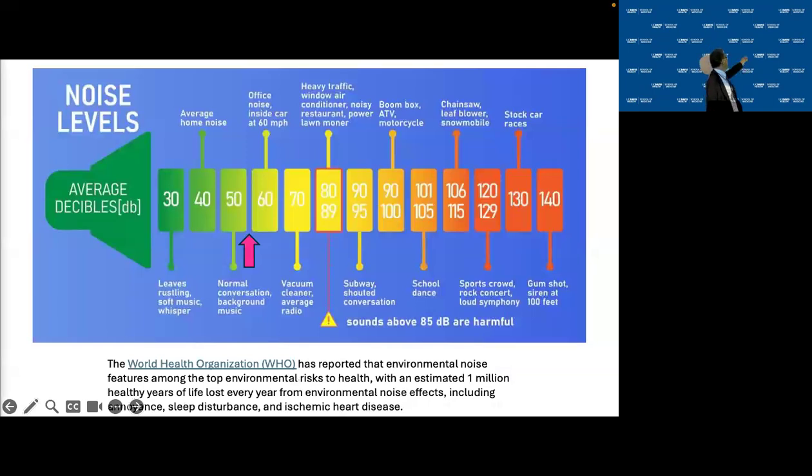And then heavy traffic, window air conditioner, noisy restaurant, power lawn mower. That's 80, 89. This is kind of where the World Health Organization puts the cutoff for unhealthy. So they say noise higher than that is unhealthy. They even make an estimation that because of noise higher than 85 decibels, there's an estimate of 1 million healthy years of life lost every year due to just noise in the world. So it's a big number, it's a big world, and a big number of lives lost because of noise alone. That's the estimation from the World Health Organization.